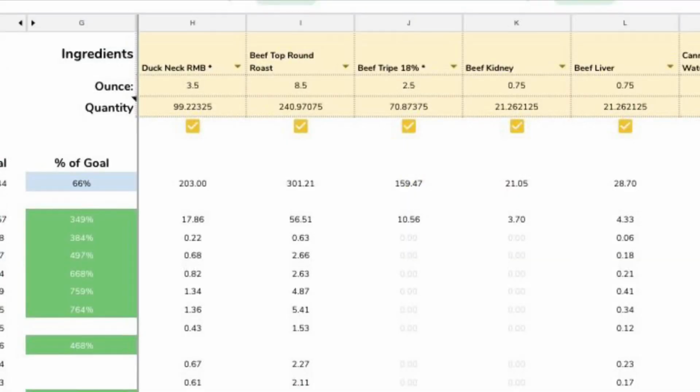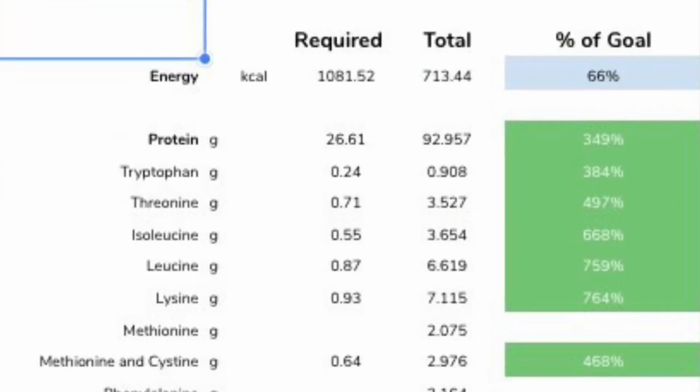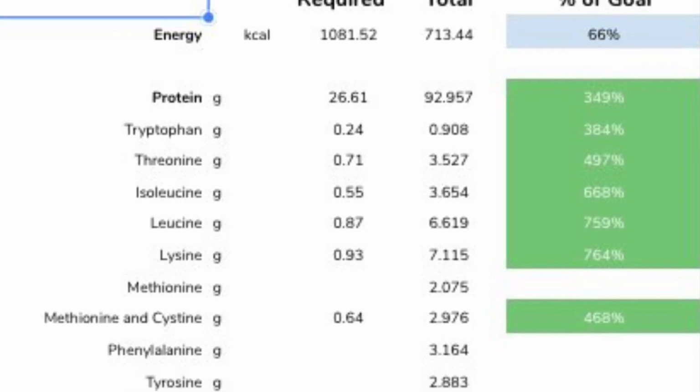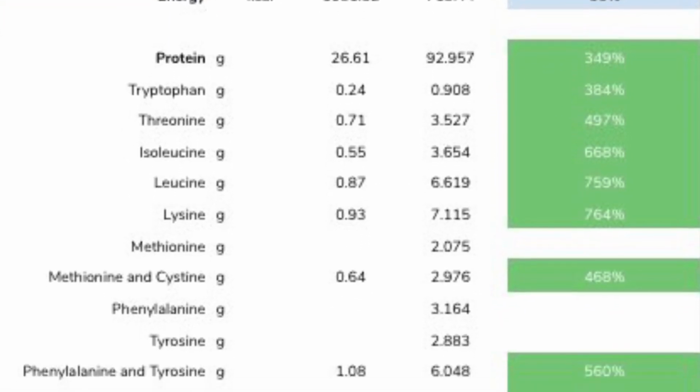But as far as what we've found with AAFCO, our beef packs aren't terribly off. So I put in our typical recipe, which is bone-in duck necks or duck wings, boneless beef, beef tripe, beef liver, and then kidney and sometimes spleen. And those packs were formulated doing PMR 80-10-10. These values, the percentage of goal values, basically turn green if they've met the nutrient requirement.